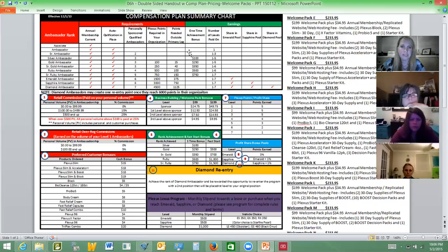And a senior ambassador opens up the first 3 levels. So if you have 2 people below you, and those 2 people below you have added some people, you can also be paid points, which we'll talk about, on those first 3 levels, even though you've only added 2. All right, and then when you get to silver, which is an active ambassador with 3 personally added ambassadors below you, 3 friends below you, then you get a $100 bonus, and it opens up your first 5 levels, so you're paid on those 5 levels.